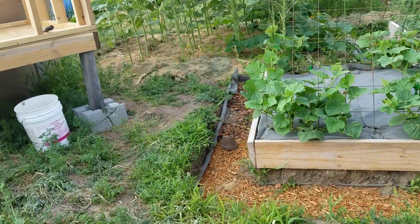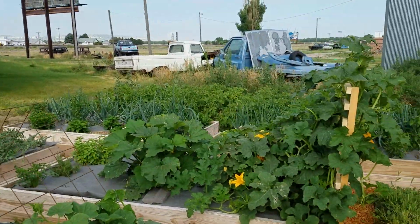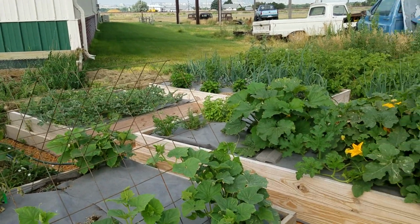So this is the second week update for my plants, for my garden section in the back. Not too bad.